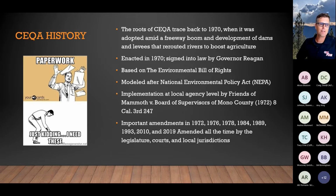And then understanding too, you saw that statute, it's constantly being amended. So the courts weigh in all the time, and there's a list of numerous dates in there. The most recent one, 2019.